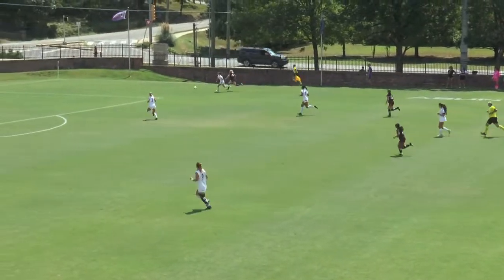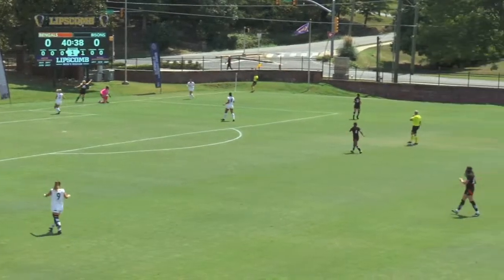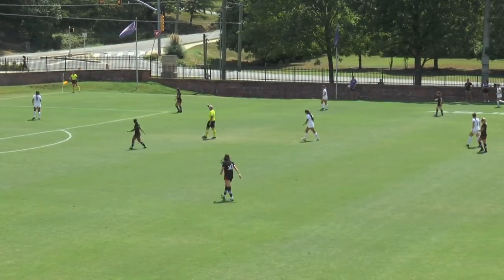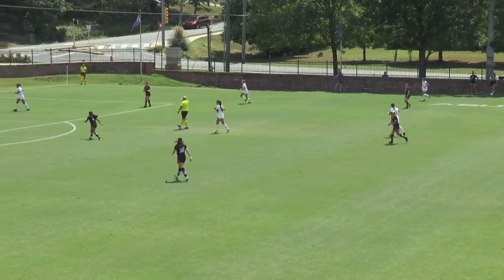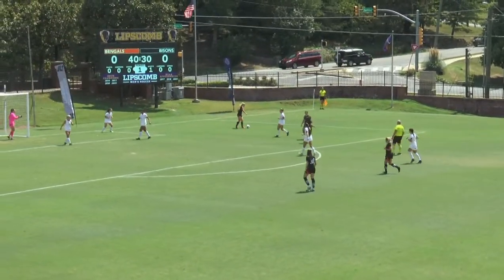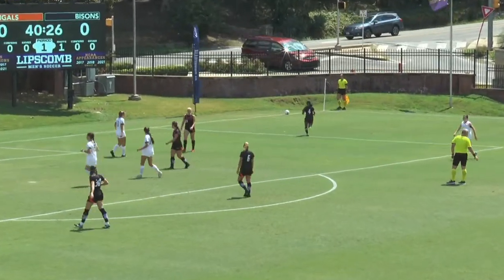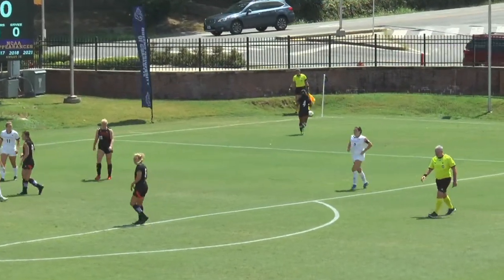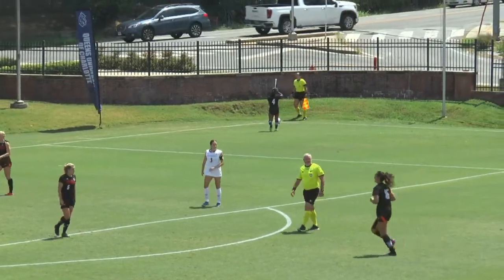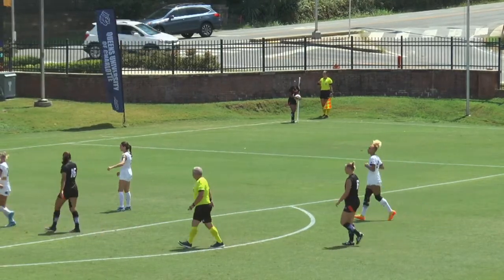Dion up ahead for Huerta in a foot race with Patty, and it's played back and out of bounds, and this will be an Idaho State corner. Patty tried to softly touch it to her keeper, C.J. Graham, but it did wind up on the left side of that goal line, and so Idaho State into the attacking third, and it looks like Megan Tamashiro, the sophomore from Hawaii, will line up to take it.